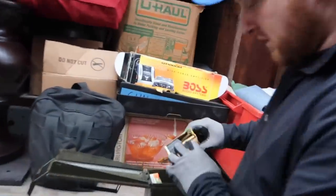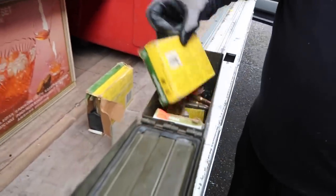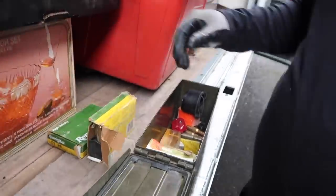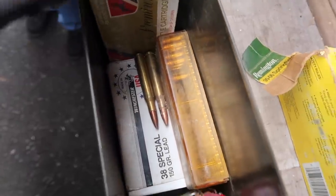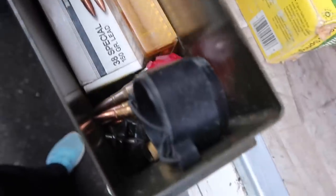More ammunition. A lot more ammunition. This guy was into shooting. Bring it over here so I can see. He was into shooting big stuff, though, not just small stuff. Well, I don't know. I mean, look at those suckers. So, look at that. A lot of bullets in here. How much are these? Oh, this one says $20 just for that little box.